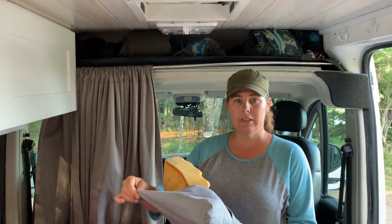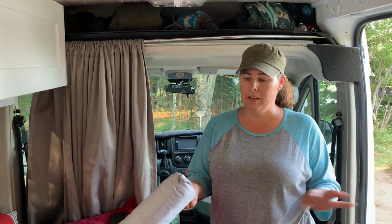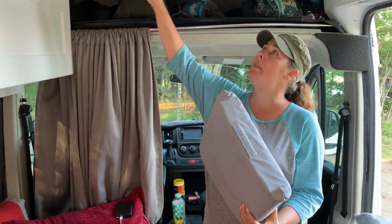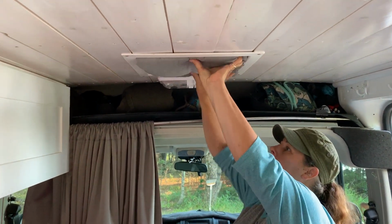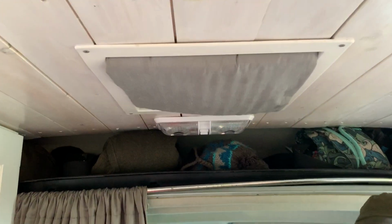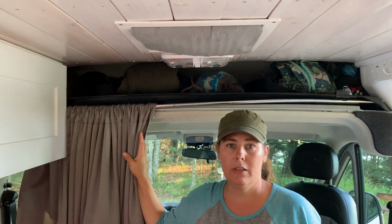One thing we did notice about the Fantastic fans, even with the lid closed, when we drive there's quite a bit of wind noise that you can hear through it. What I did to fix that is I just have a carton of foam. I sewed a little sleeve that it fits into, with a little bit of Velcro on each side and a little bit of Velcro up here, and this just fits right inside. It stays there while we're driving. It cuts the noise down, and it keeps us warm in the winter.